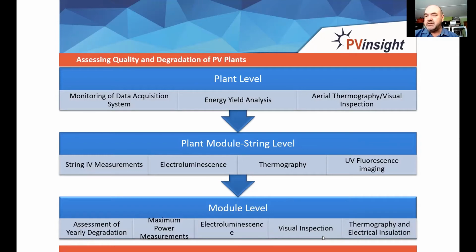On the module level, you can do it on site, but most of our testing takes place in the lab, where modules are taken down annually or whenever they need to, and then sent to us where we do the electroluminescence, maximum power, and sometimes thermography inspection. It's rare that we do the high part testing because that could be a destructive test. Many plants opt to do a yearly test. The word degradation, or aging, it's difficult to say which is the correct word, is quite important because on the same sample of modules we can do those tests and then look at the progression of the modules. Next slide.